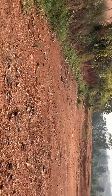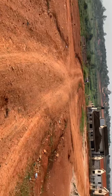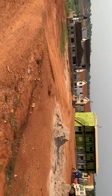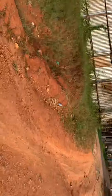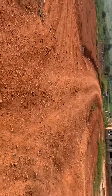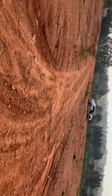Let me first feature this first plot. These are 25 decimals. Of course, these plots are divided into 50 by 100 plots. This is the neighborhood. This is an estate of houses being built for sale. When you come in from the other side, from the tarmac, you come straight up the estate. The roads are wide enough, and you can see these are the roads.